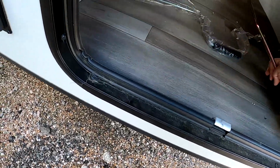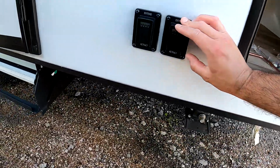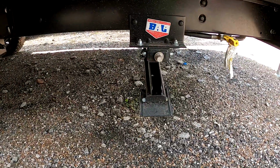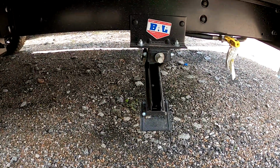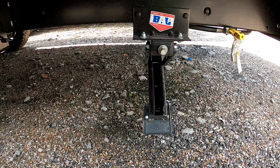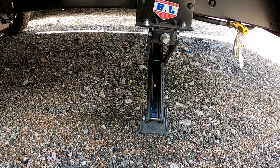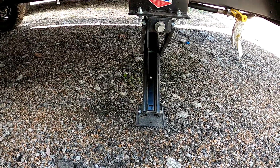So here we have some tools for operating your jacks, but these are electric, so you have one for each side. You just press and hold and it goes down. That nut is there for an override just in case you need it. There you go.